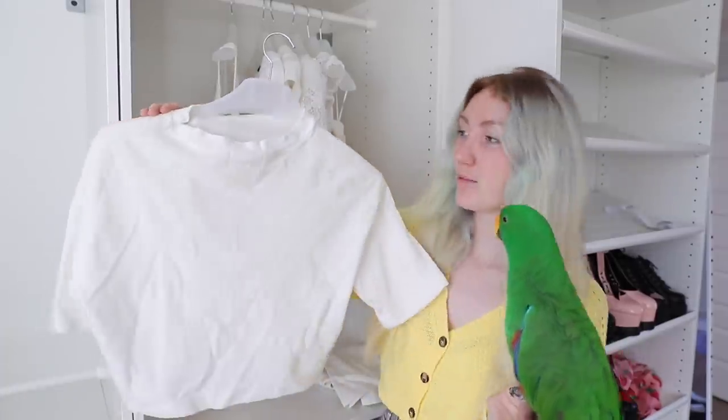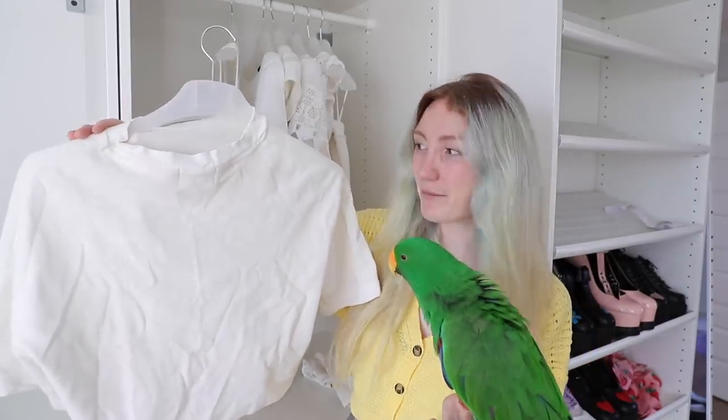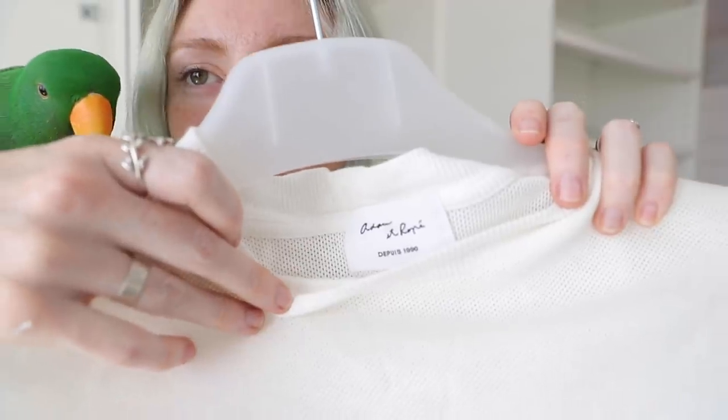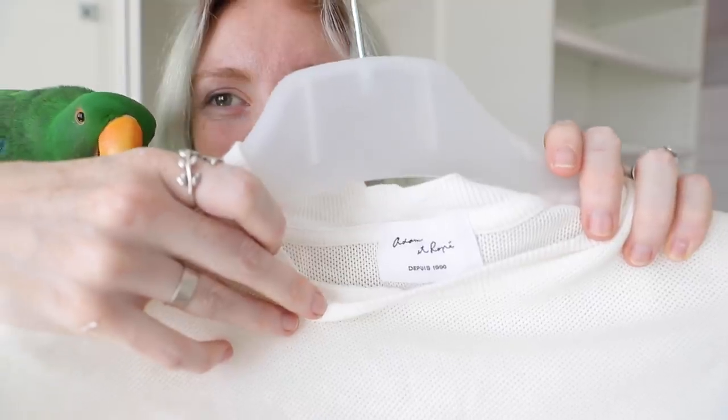This is item number one. This is a high neck cropped t-shirt. It's a really unusual fabric. It's almost like waffle knit. It's definitely a sporty kind of fabric. I think they make a lot of sports shirts out of things like this. I don't know what brand this is. I can't read it. If that's familiar to you, please let me know down below.